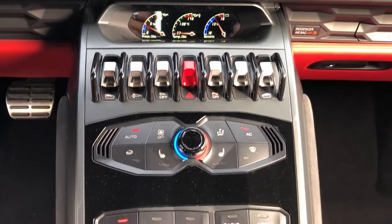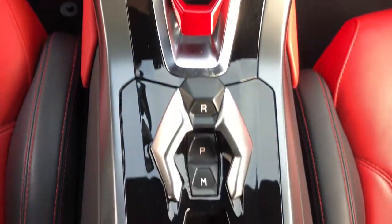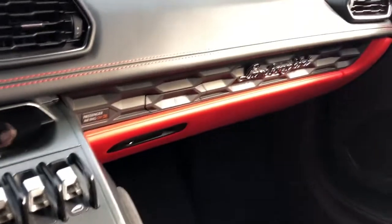Exceptional form meets sensational function in this thrilling Huracan. See for yourself when you take it out for a test drive. Our professional staff looks forward to giving you excellent service.